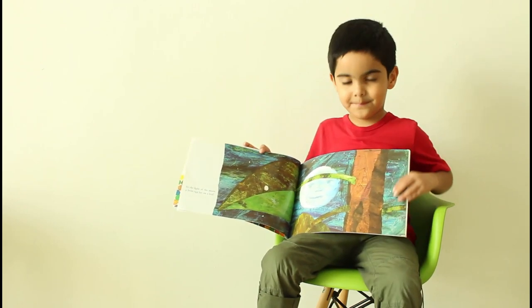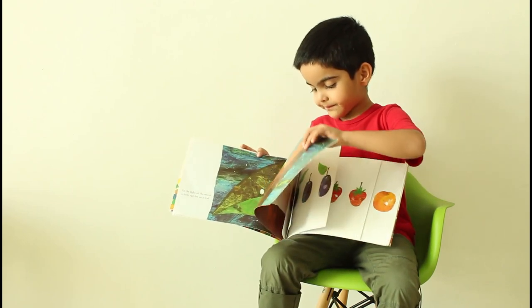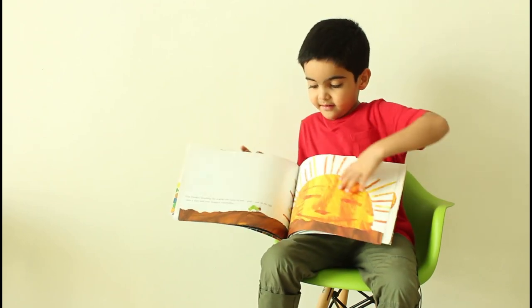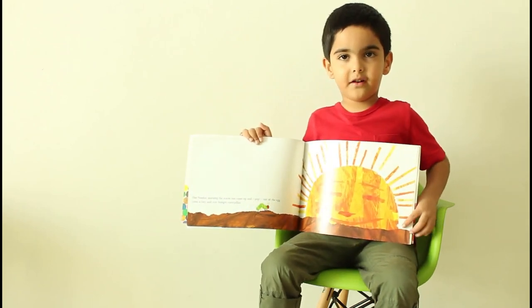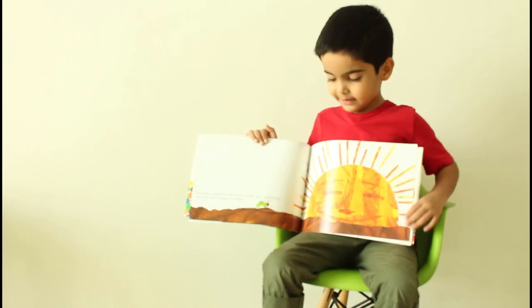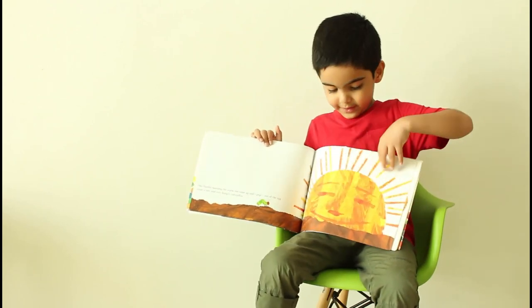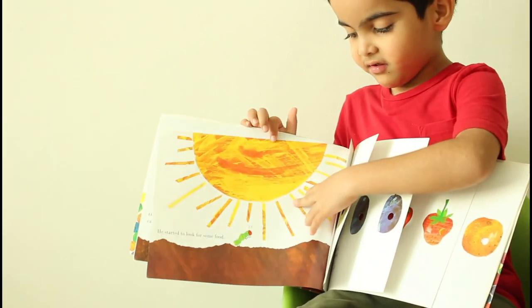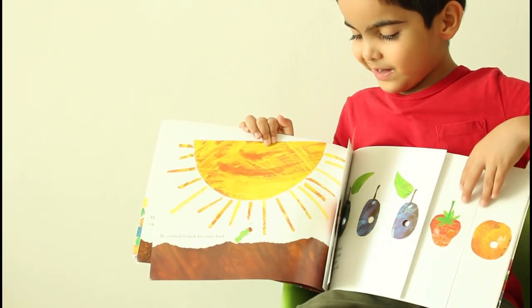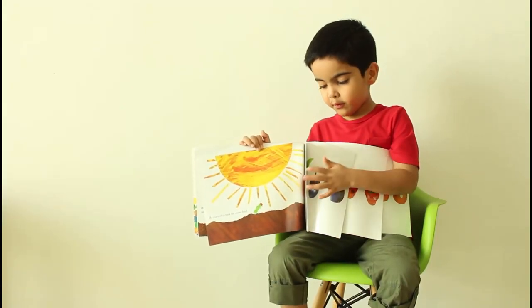at night. Then the sun landed on it. Then it hatched, and a small little caterpillar came. Then she was really hungry. She tried to look for some food.